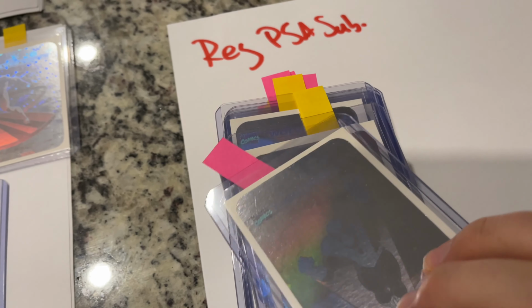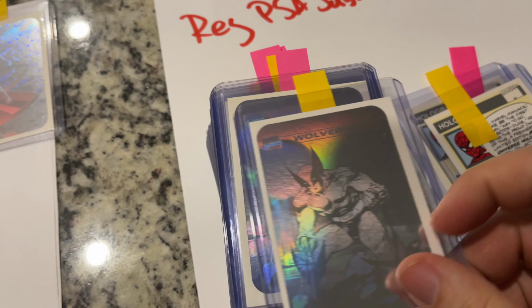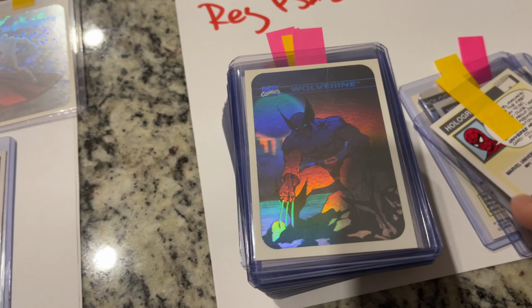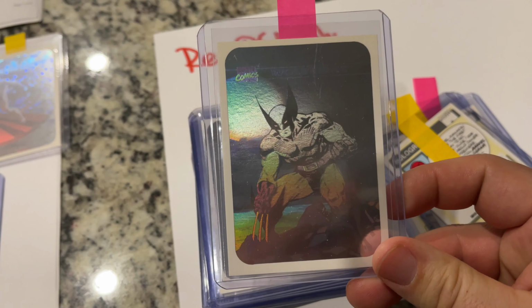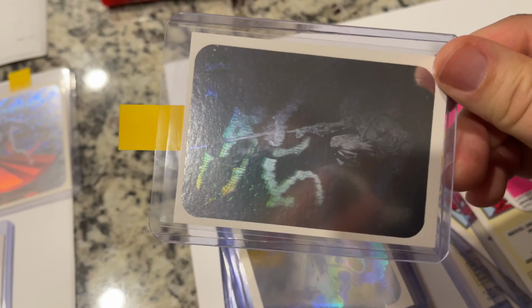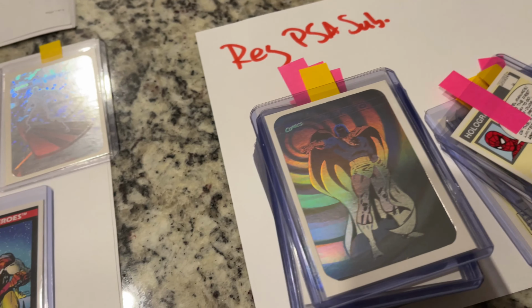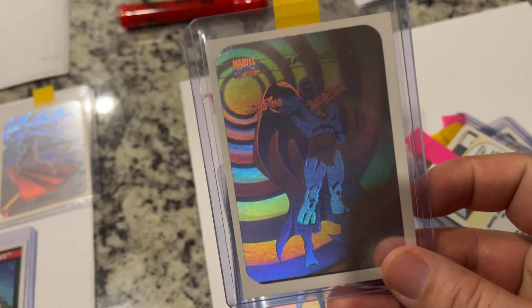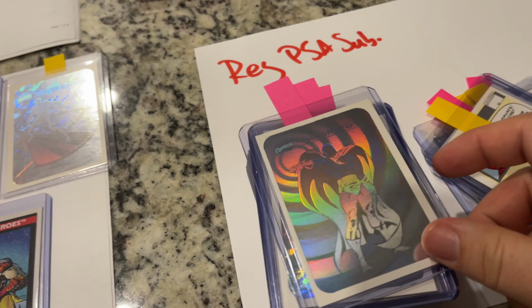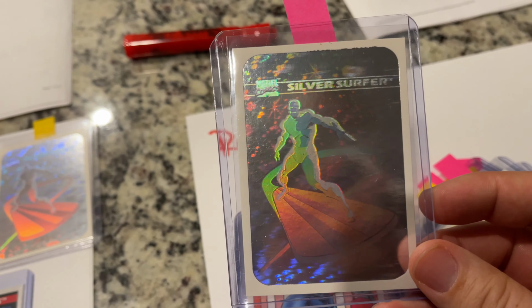We've got Cosmic Spider-Man here. Thinking these are going to be 9s, 8s. We've got really good looking Wolverine, but it's off-centered. Slightly off-centered Wolverine here. Some of these scratches you see are actually on the case, the top loader, or the penny sleeve. Got 2 of the Spider-Man and Green Goblin. Got Magneto here, slightly off-centered. I say slightly, quite a bit off-centered. They look good, just again, I've got some defects right here at the top of this one.